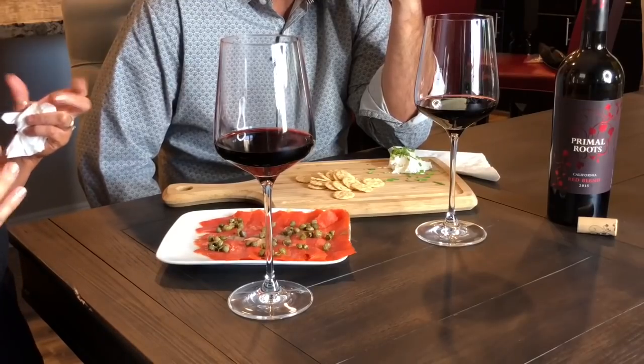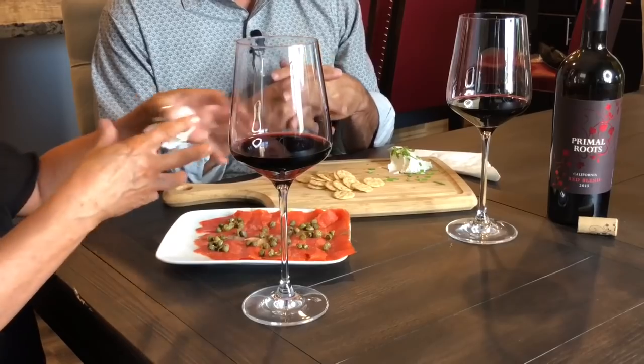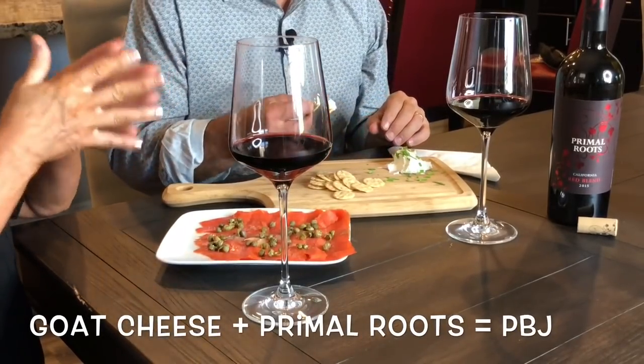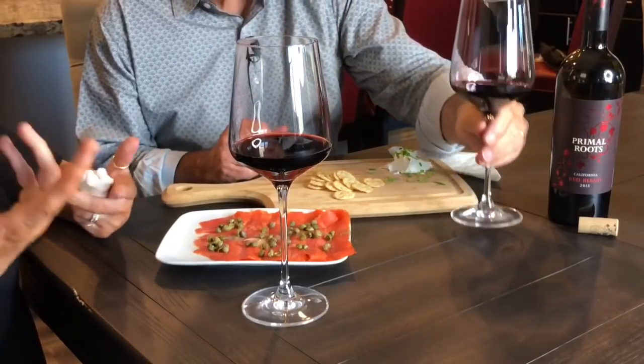And I love how the goat cheese pairs with that. The goat cheese really springs to life. You get that whole tanginess of the goat cheese that you really love, that you get goat cheese for. That's delicious with this. It's almost like you're having like a high-end peanut butter and jelly sandwich with the goat cheese and this wine. And I'm not a peanut butter and jelly sandwich fan, but this kind of peanut butter and jelly I could get used to. Dessert, to me, is cheese.